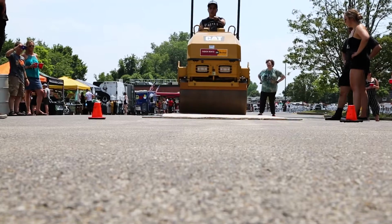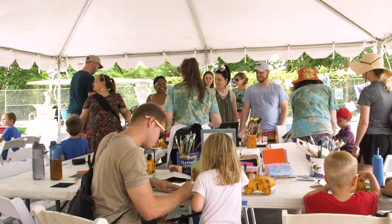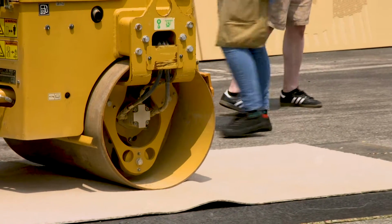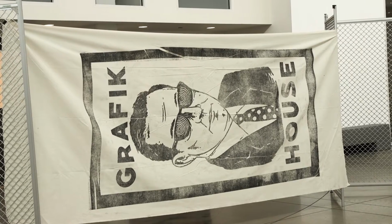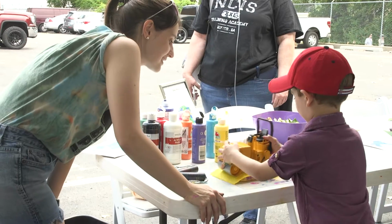This Father's Day weekend, we have the Foundry Art Center's first ever block party. As an art center, one of the things we want to do is create events that are free and open to the public. One of the things we wanted to do was this steamroller event. So we contacted some artists, got the images, and worked with Graphic House to figure all the logistics out. Then we built everything around that main attraction of the steamroller prints.